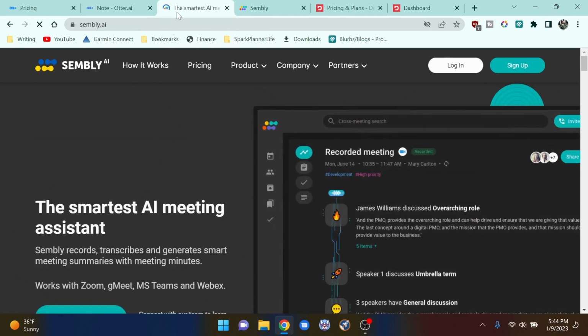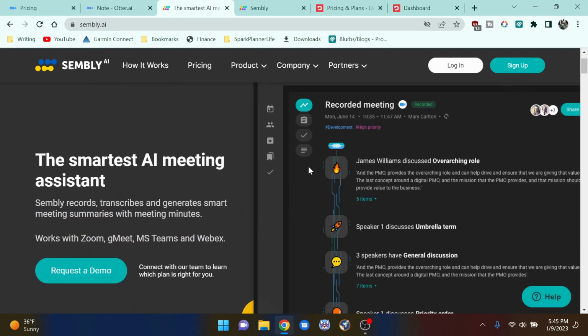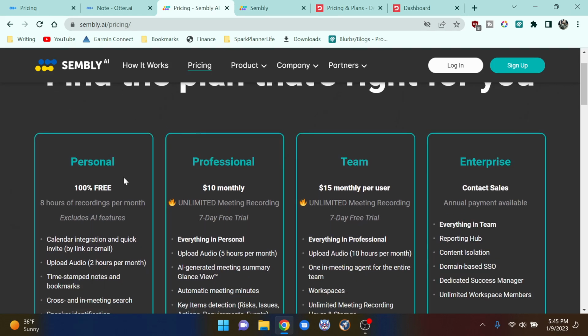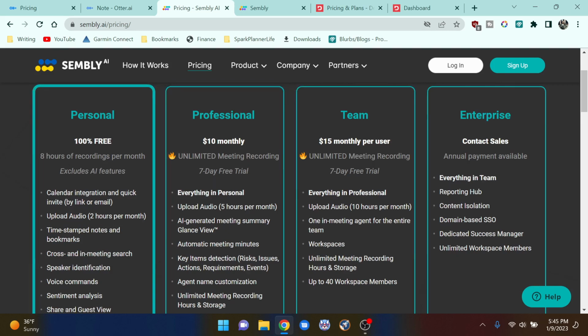So next is Sembly. So this is, I would say, the new kid on the block. It is gearing towards Otter, and I would say it is trying to compete with it. So it's very similar. It has all the capability for all the meetings and stuff like that. And we're going through, here's the pricing. So you have your 8 hours of recording per month. Similar to Otter, it has the professional plan as well as the team plan.